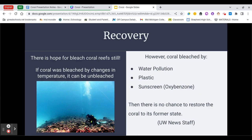Coral can actually recover from bleaching, depending on what type of bleaching it is. The coral that is bleached by the rays and stuff can be recovered. However, the coral that is bleached by water pollution, plastic, and oxybenzone cannot recover.